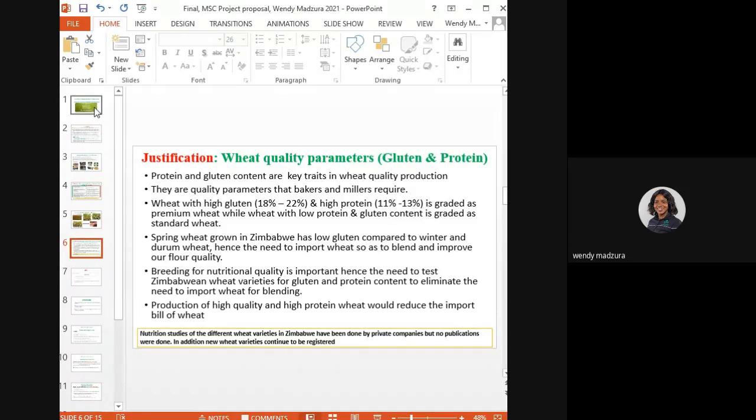During the literature studies for this presentation, nutrition studies appear to have been done at a private company level, but no publications were done to date. Hence there's a need for us to dig deep and find out if the varieties that we have in Zimbabwe can provide protein and gluten at levels that are suitable, so that we do not need to import wheat to mix with our wheat so that it is of the standard quality that is required.